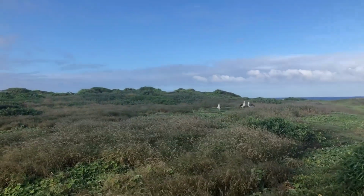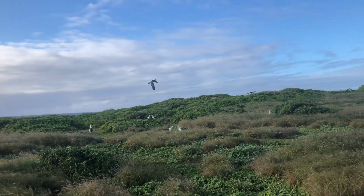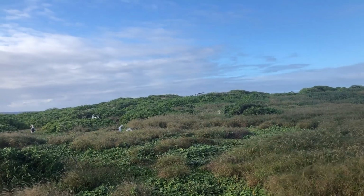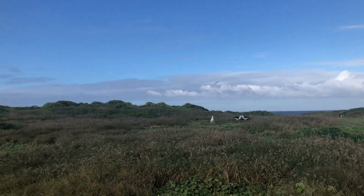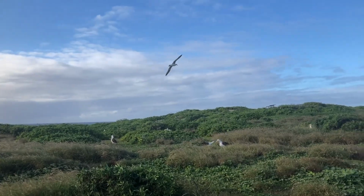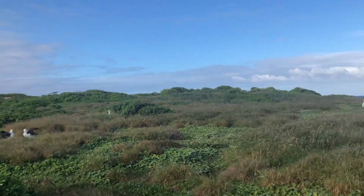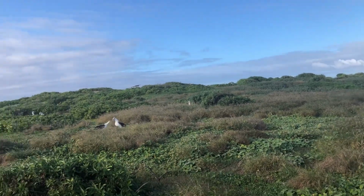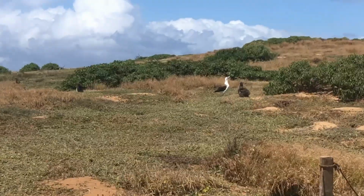What we actually see here are going to be some of the Laysan albatrosses, and they pair for life, and they perform very elaborate courtship dances to try to strengthen the bond between the couple. These are the largest of the Hawaiian seabirds, and they only nest in a few locations on the main islands, one of these being right here at Kaena Point on Oahu. And really the only other place on the main Hawaiian islands where we see them nesting a lot is Kilauea Point on Kauai.